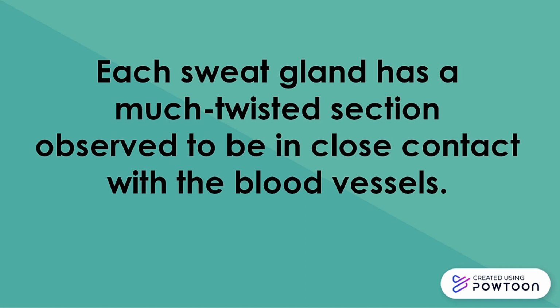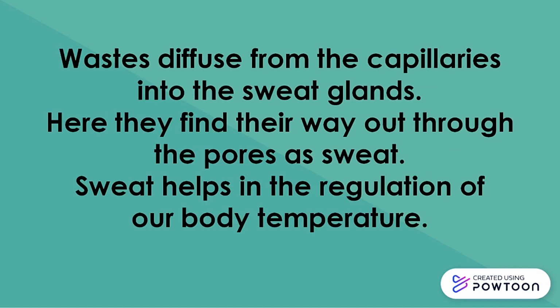Each sweat gland has a much twisted section observed to be in close contact with the blood vessels. Waste diffuses from the capillaries into the sweat glands. Here, they find their way out through the pores as sweat. Sweat helps in the regulation of our body temperature.